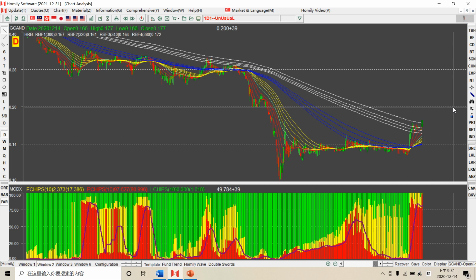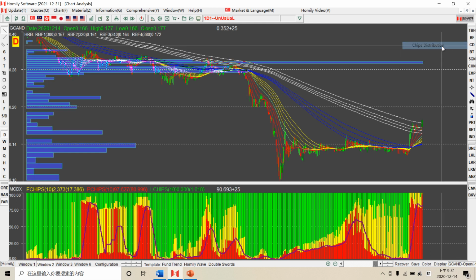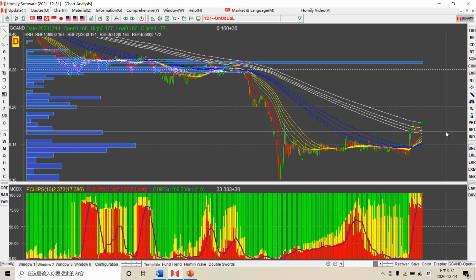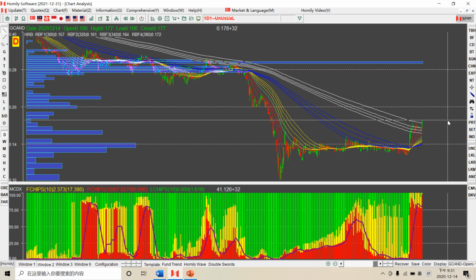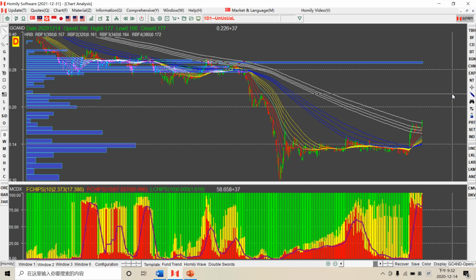Here we also mind this level. Now it's 17.7 cents. 20 cents will be the first resisting level. So we can open here the chips distribution, and now it's around here. The next, bigger resisting is around 21, but also small, no big resisting. The biggest resisting is here around 30 cents.